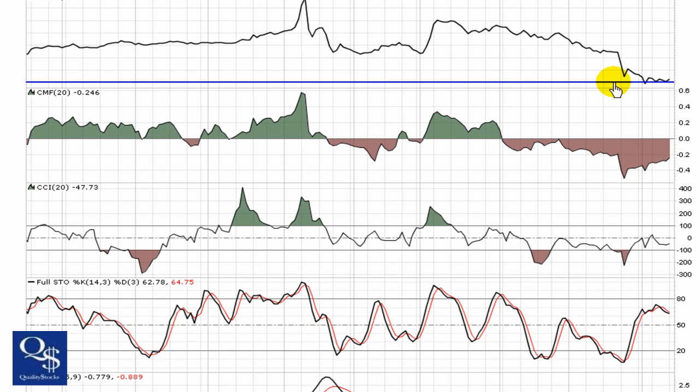Accumulation distribution needs to hold this base. You can see it's trying to establish it. If it does break through that base, selling pressure is obviously coming in, and I'd be more apt to believe it's going to probably go down and test another support level. Chaikin money flow, going along with that accumulation distribution, is showing that selling pressure is still dominant, but it definitely looks like it's subsiding a little bit, starting to make its way towards zero.